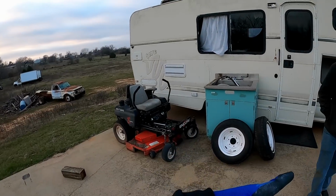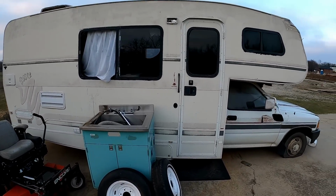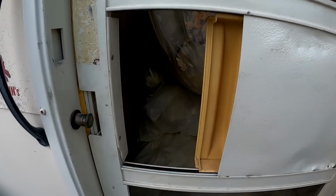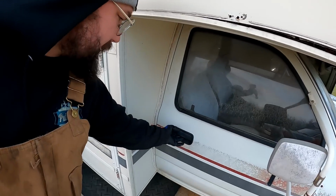Now hang a right from the zero turn in the sink, and then behind Slick Fitty there, we've got the old Toyota camper. I've basically filled her full of trash, which y'all have seen in some of the shop update videos. Other than that, I ain't showed y'all much of this thing.